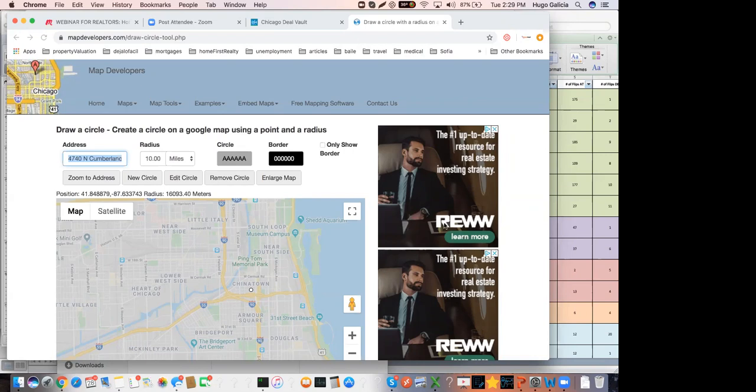We identified the top B and C rental markets, but again, you need to draw a circle from where you are, okay? Because if you start driving over an hour and 30 minutes, friends, it will just be a headache, okay? And especially when you're starting in real estate, you've got to make sure that you oversee pretty much everything, the entire process of either a rental, a flip, or helping your client so that it's successful, okay?